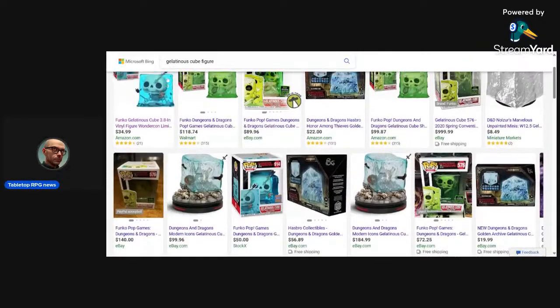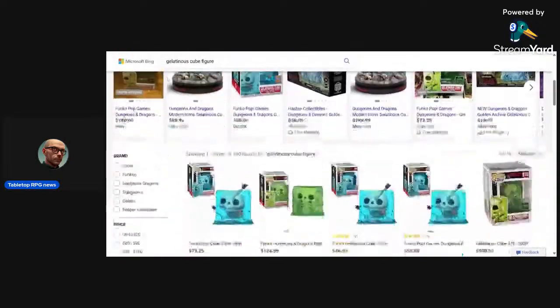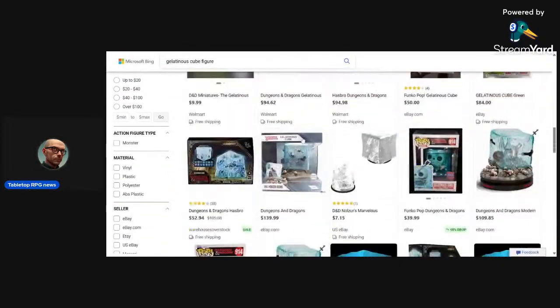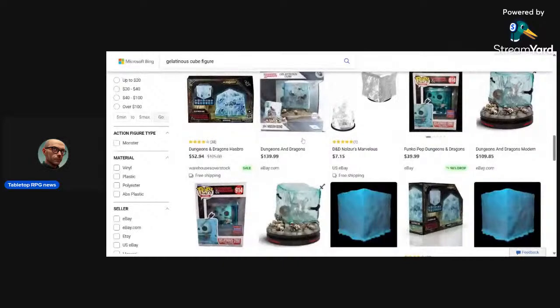Trying to assign the idea of emotions to the gelatinous cube. Gelatinous cube doesn't care. It has nothing invested in you. If it doesn't eat you, it's not like it's upset.